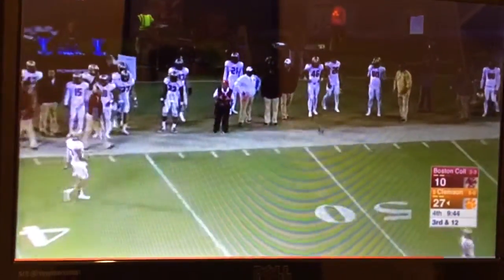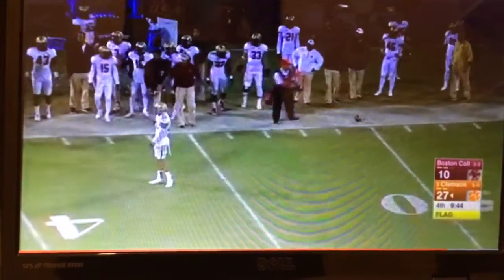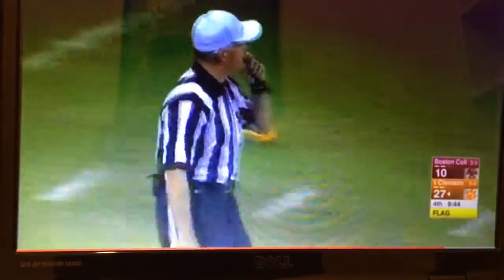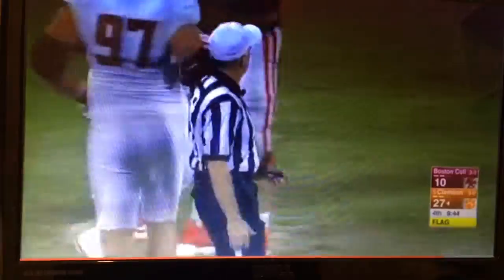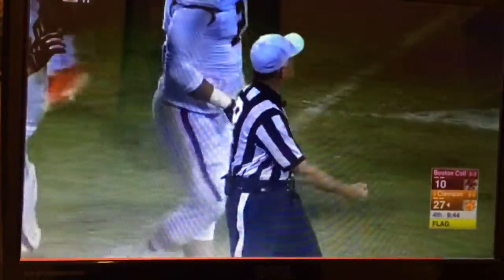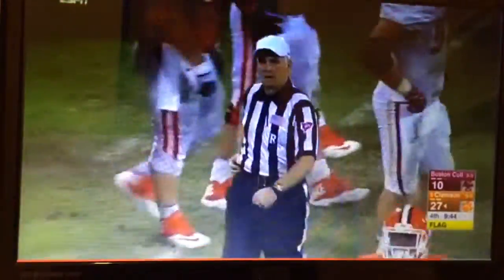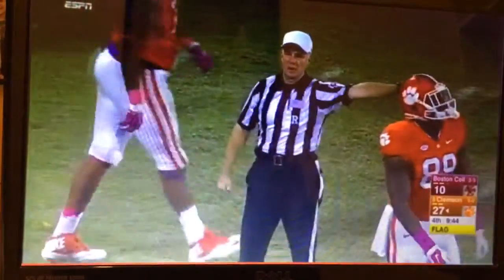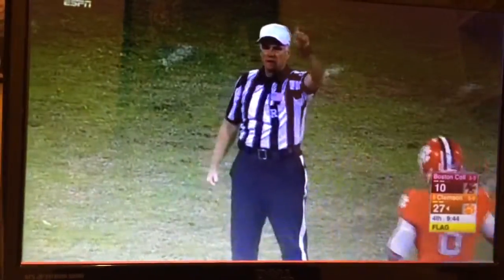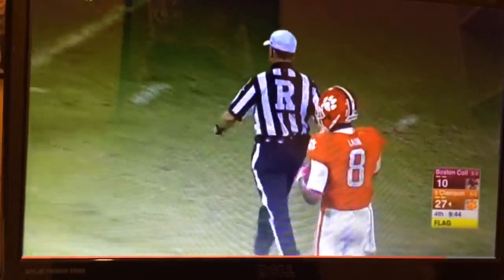Edge pressure, Watson hit. And the ball lands incomplete. Now there is a flag at the 11-yard line. Was that a late hit? I think that's what it was. Looks like grounding. Personal foul. Roughing the passer, number 2. 15-yard penalty. First down. That is roughing the passer.